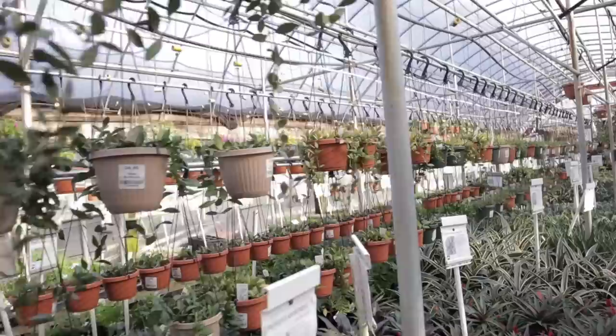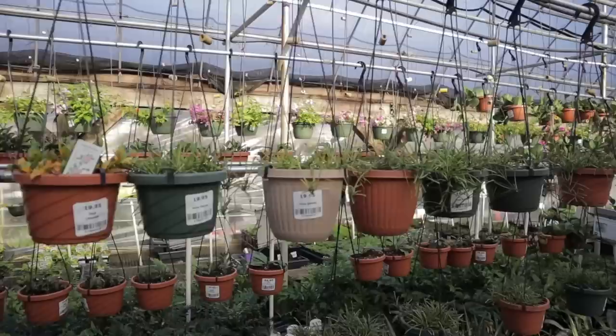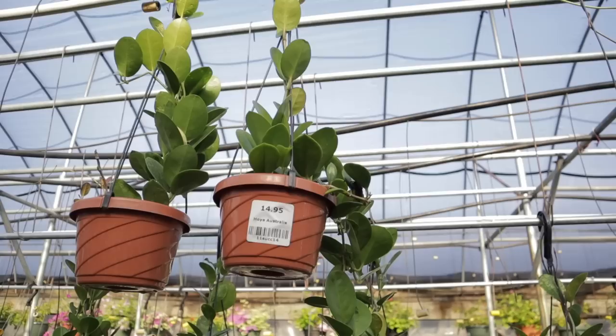Some lacunosa hanging baskets and retusas with the really thin, cute leaves, $19.95. Hoya croniana super silver. I bought one of these from here, it's doing great. Hoya australis, $14.